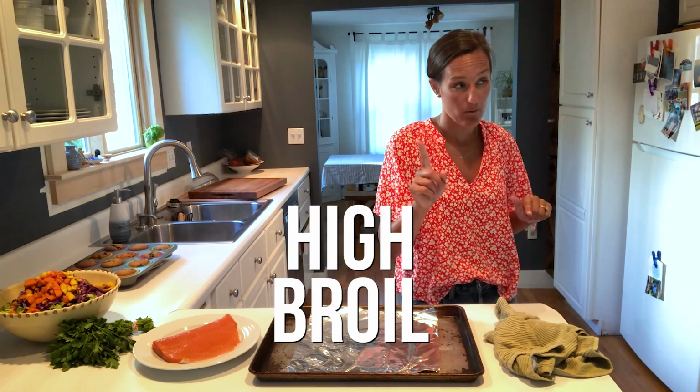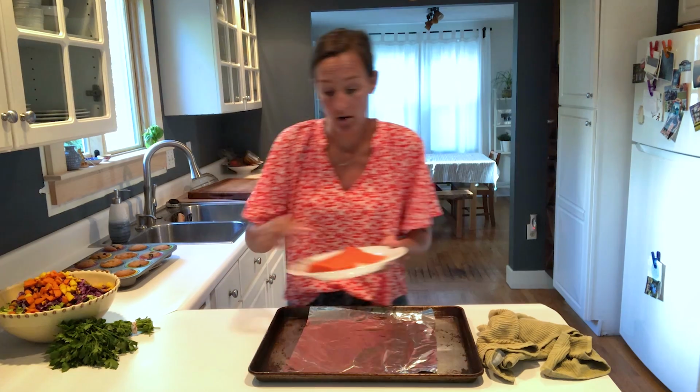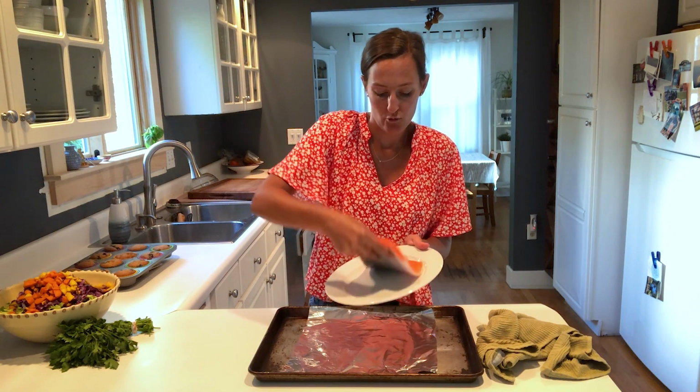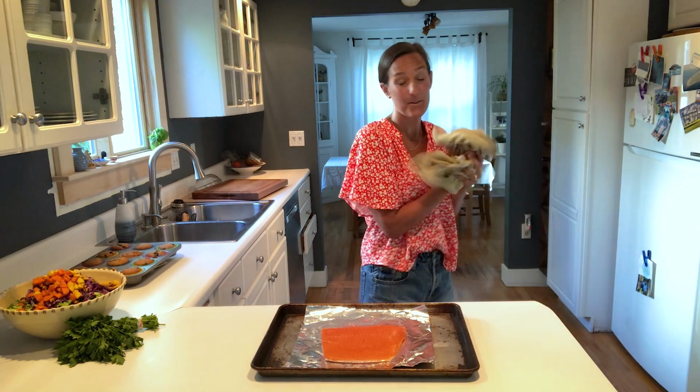Next step, super simple, is to get the salmon going. Put the oven on high broil. This method of cooking salmon is my absolute favorite because it's quick, it's super easy, and it cooks salmon perfectly every single time. All we're doing is dropping this piece and into the oven it goes for 8 to 12 minutes. So while that salmon is in there, we're gonna move on to the dressing.